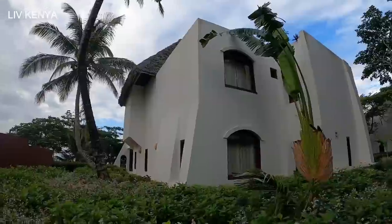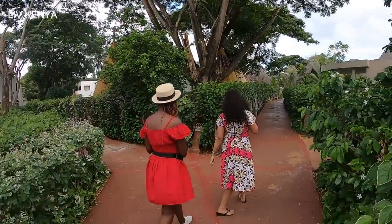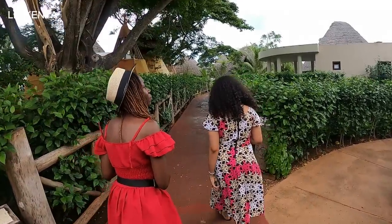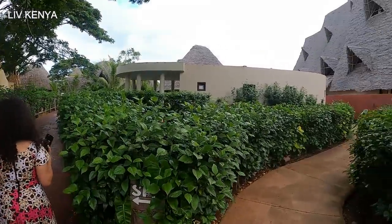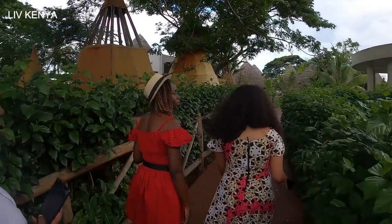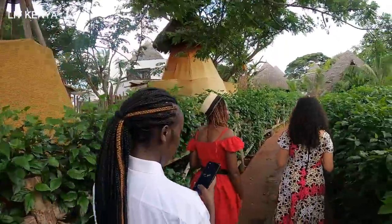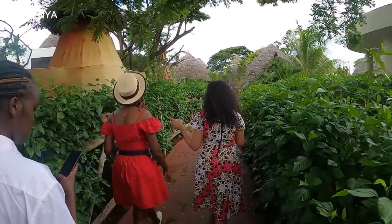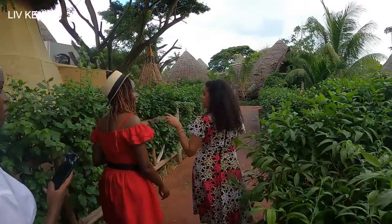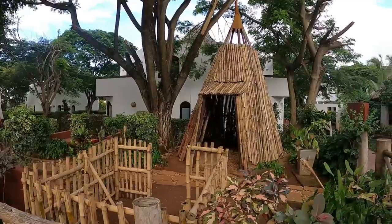I'm a little group. What is this? So this is the Maasai village where it's part of the spa treatment. Some people come and they do a ritualistic treatment, like body exfoliation and then a full body massage. They use local ingredients, like turmeric. And then you do the whole Maasai ritual. So the Maasai come and they do a dance for you while you're doing the whole treatment. Oh, the whole massage. This is the spa.